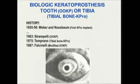He was one of the most important ophthalmologists in keratoprosthesis surgery. His former fellows, Dr. Temprano and Dr. Falcinelli, modified the technique during the following years, and currently both techniques, the tibial bone and the modified osteo-odonto keratoprosthesis, are the gold standard of care for end-stage ocular surface diseases.